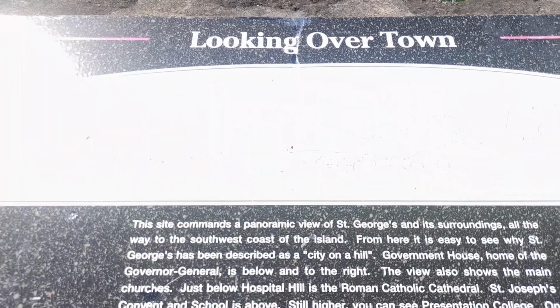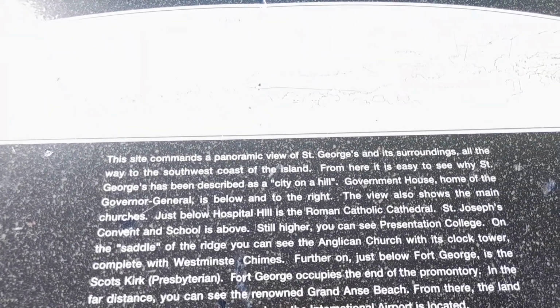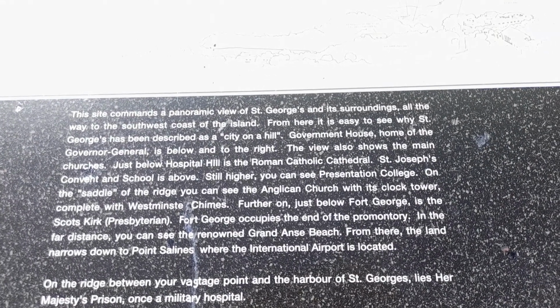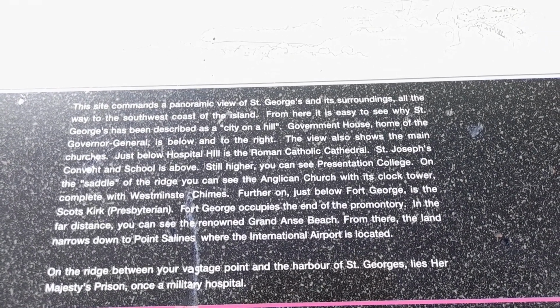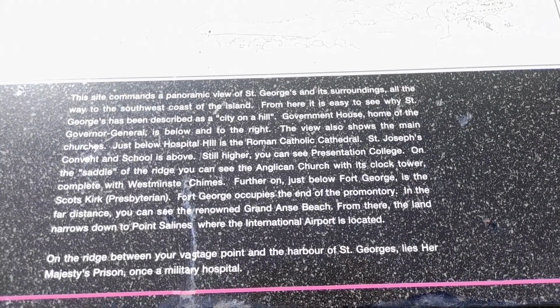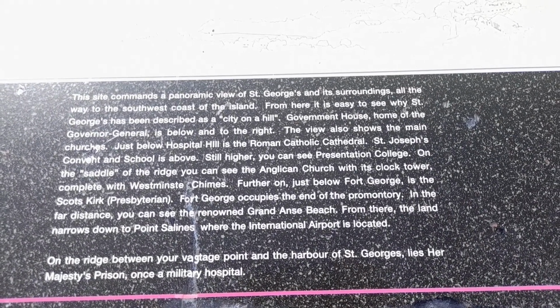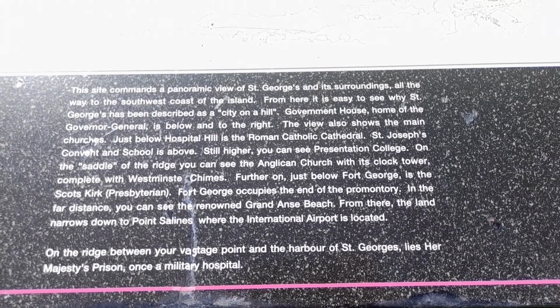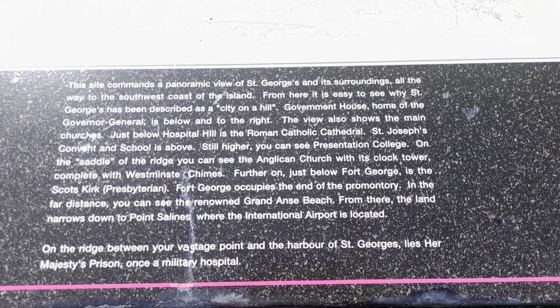Looking over town. The site commands a panoramic view of St. George's and its surroundings, all the way to the southwest coast of the island. From here, it is easy to see why St. George's has been described as a city on a hill. Government House, home of the Governor General, is below and to the right. The view also shows the main churches. Just below Hospital Hill is a Roman Catholic cathedral.